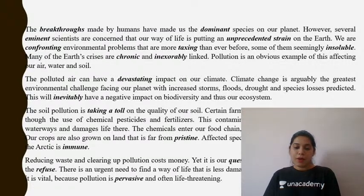Now, if we see the last paragraph, reducing waste and clearing up pollution costs money, yet it is our quest for wealth that generates so much of the refuse. It is our quest, as in it is our adventure, it is our goal. Normally, refuse has two meanings again. That I will refuse to do this, like I'll say no. Refuse also means a lot of waste, clutter, etc. Pervasive, last word pervasive. When you read the sentence, you'll figure out okay, something is spreading or widespread. So pervasive is widespread.